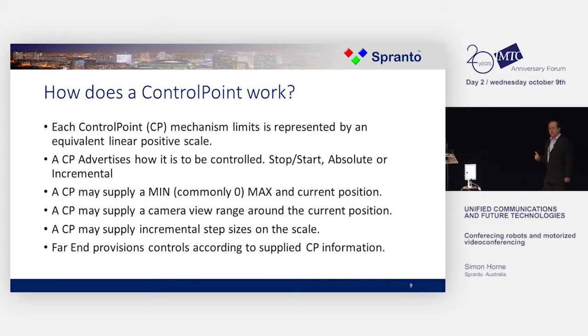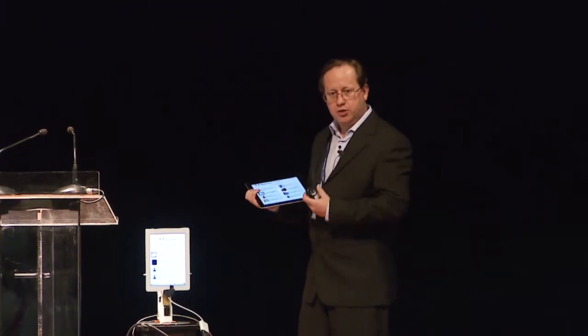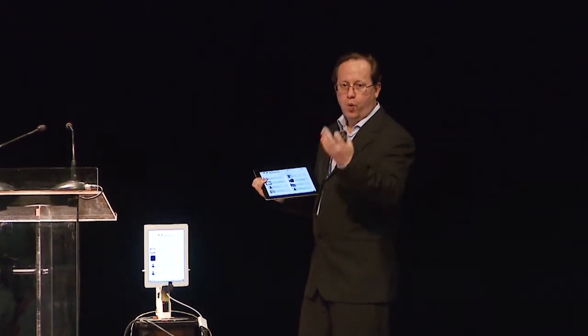It advertises how it wants to be controlled, whether it's start, stop, whether it's absolute or incremental. You can specify a minimum value, a maximum value and its current position. And again, a point of view, which is the viewport of what scale it has. And you can provision control points accordingly. What happens is you take your tablet, and your tablet provisions itself to whatever information is provided from the far end. So you could have slider scales, you can have click-on-the-screen type arrangements. You can do whatever you need to do. The far end device notifies the caller of how it wants to be controlled.